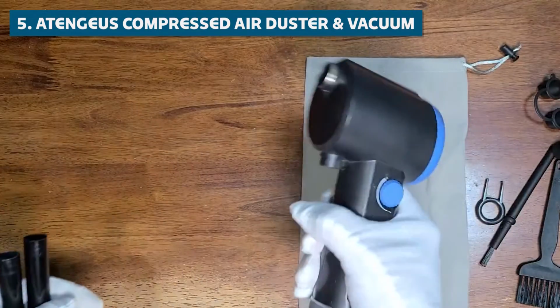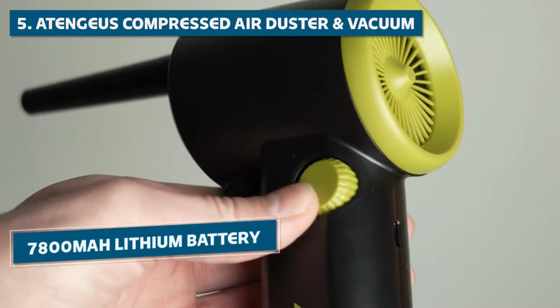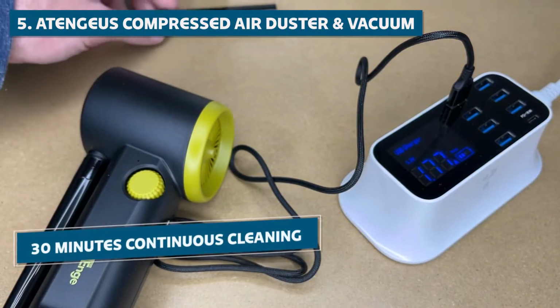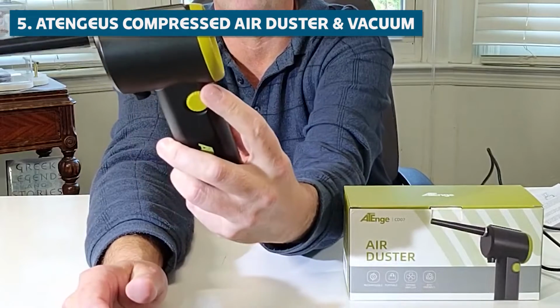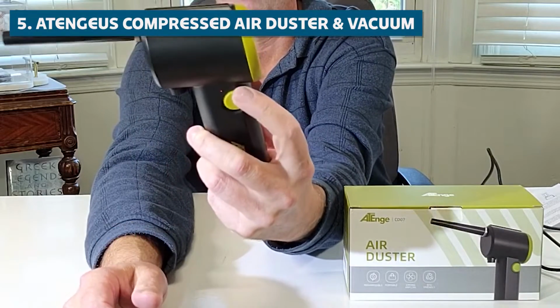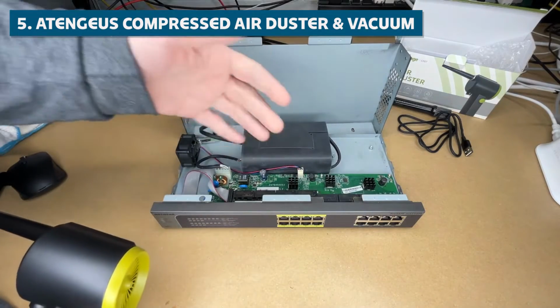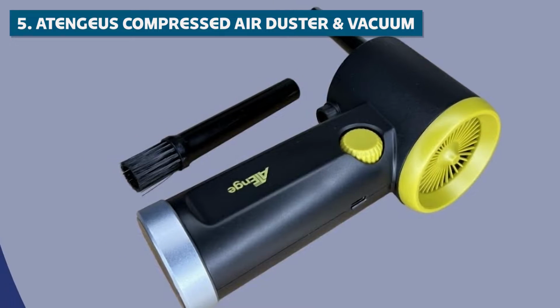Powering the Atenas compressed air duster and vacuum is a high-capacity 7,800 mAh lithium-ion battery. It provides nearly 30 minutes of continuous cleaning time per charge, and the battery is completely removable for easy charging via the included USB-C cable. The detachable battery serves double duty as a portable charger for your smartphone or other USB devices. Plug your phone directly into the battery for on-the-go power.